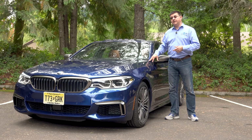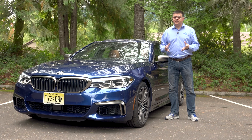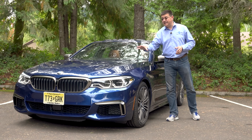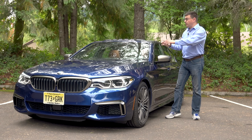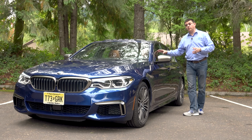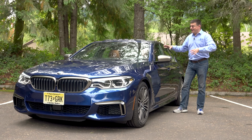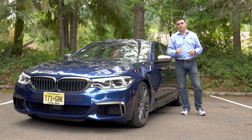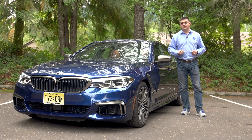Based on my experience with the previous generation 5 Series, I did expect to like the M550, but I didn't expect to like it as much as I actually did. 0 to 60 performance is obviously excellent, under 4 seconds 0 to 60, thanks to the all-wheel drive system and of course the twin-turbo V8 engine under the hood. But we also have a very comfortable and very livable interior, and the overall tuning of the M550i is exactly what I would want in a mid-size performance luxury sedan.